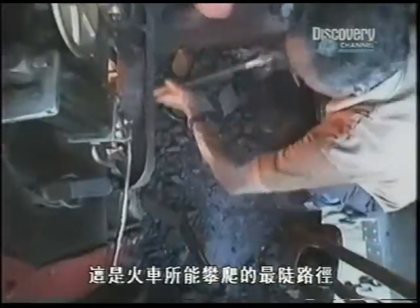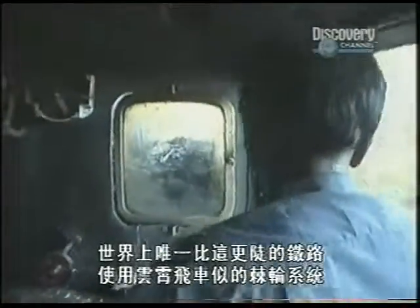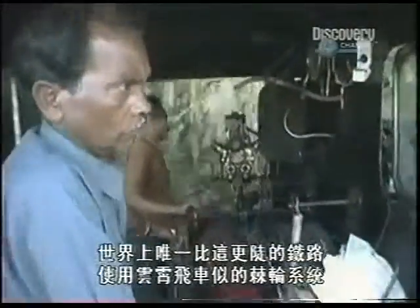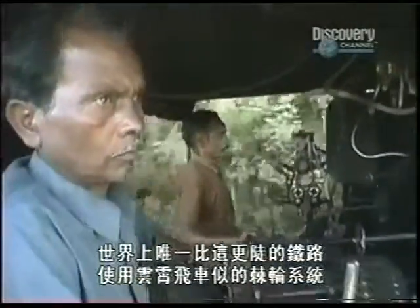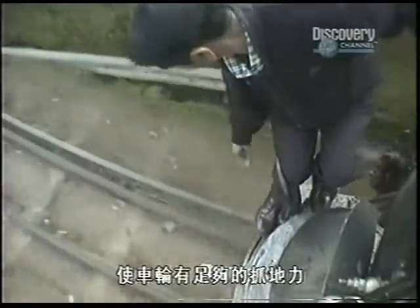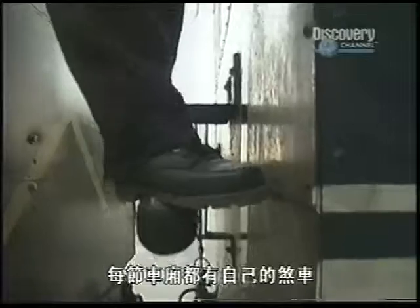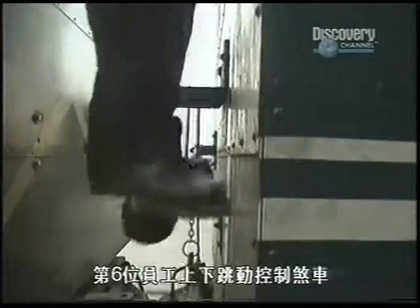This is the steepest incline a train can cope with. The only steeper rail line in the world uses a ratchet system, like a roller coaster's. The 2 men perched up front sprinkle sand on the track to give the wheels enough grip. Each carriage has its own set of brakes, which the 6th crew member operates by jumping up and down.